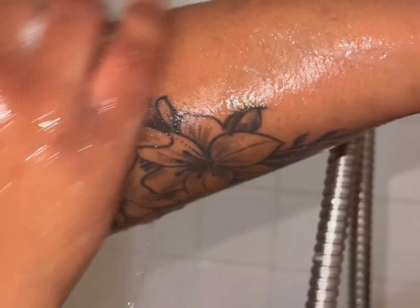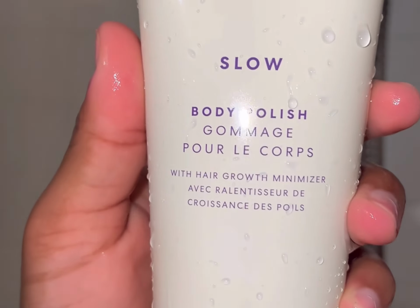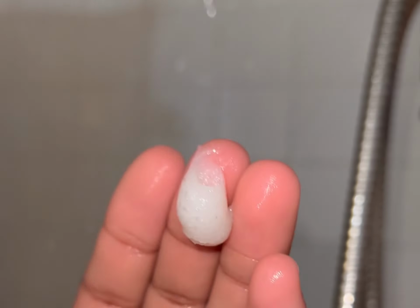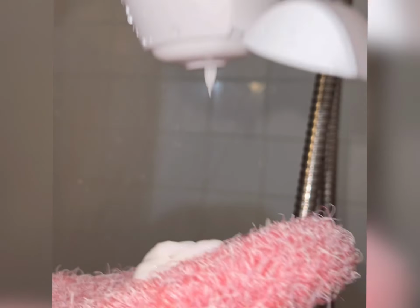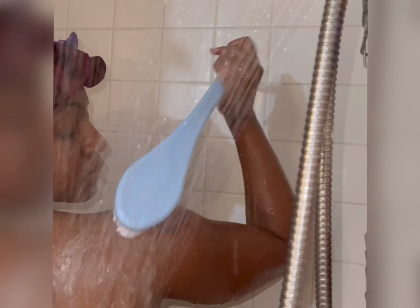But yeah, y'all, that's Dr. Bronner's, by the way. It's really, really good. That's my exfoliant, and I wanted to show y'all the texture of her. She's so thick. And that's my little loofah scrunchy thing. That's my Dove, and I'm about to scrub the heck out of my back.